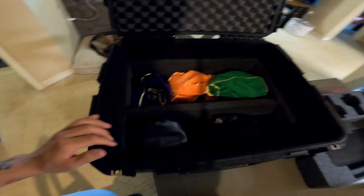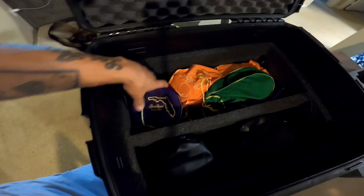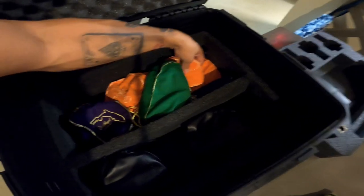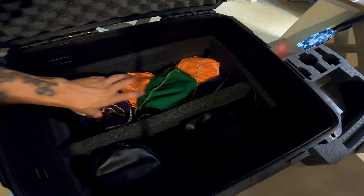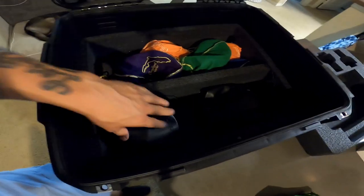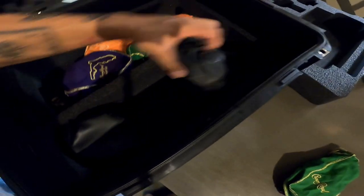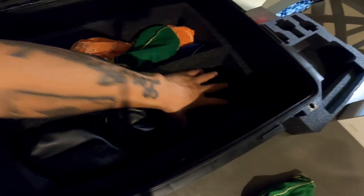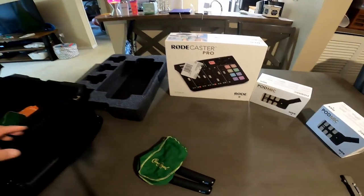See here, we're looking into here. Now we have the handles, the sets, everything here nice and organized. Considering that this case will turn that way, I'm actually going to keep the heavier stuff like the stands and the stand arms right on this side and keep the lighter stuff on that side. Again, there's more room for more headphones, and this is where the GoPro equipment is going to go. So next, let's go ahead and show you the pod mics and the RodeCaster Pro.